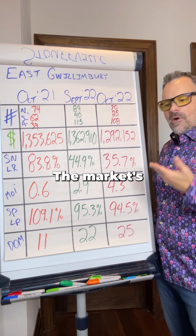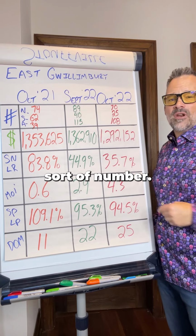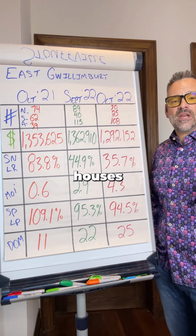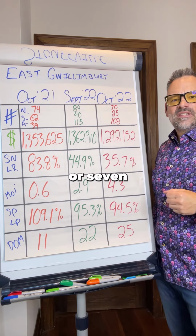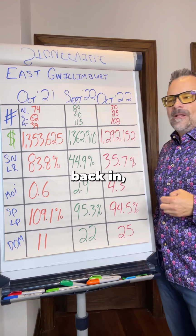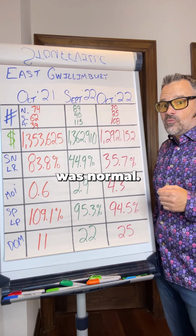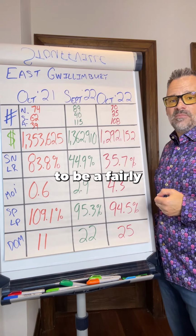The market's going to go up, the market's going to go down. Even though this is a buyer's market sort of number, in general, the market's sitting a little bit more in terms of a balanced market. So this is actually kind of normal. We just got so used to houses selling in 2 days, 3 days, 7 days, that all of a sudden when it takes 25 days, there's a problem. But I can tell you back in 2011, 2012, when I first started getting into real estate sales, we were seeing a 3-month marketing time was normal. So to still be under 30 days, I still personally consider this to be a fairly strong market.